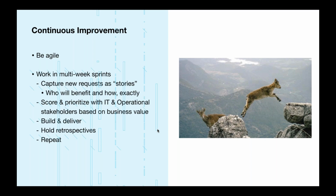Then you build that, deliver it, and hold a retrospective on it. Did we do a good job of building it? Was there anything we could have done differently to build it faster, easier? Did Andy, the requester in this case, get the benefits he was expecting? If not, why not? What could we have done differently about capturing the story or the requirements to have helped us improve this?